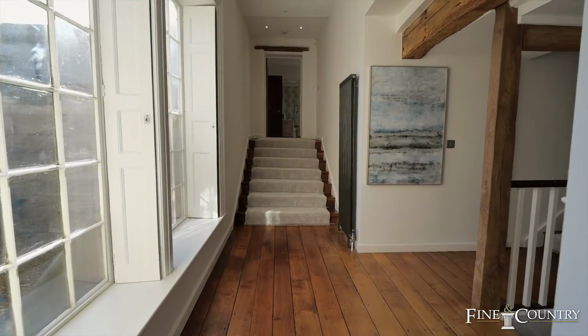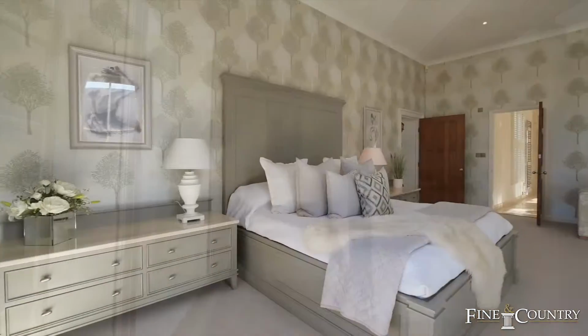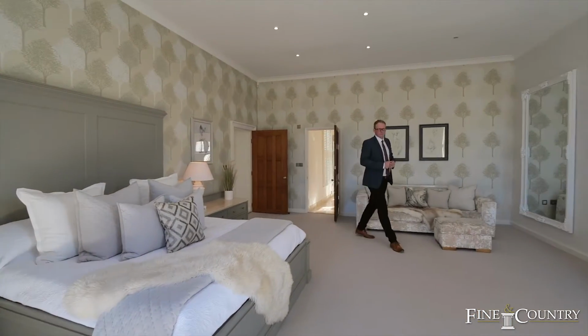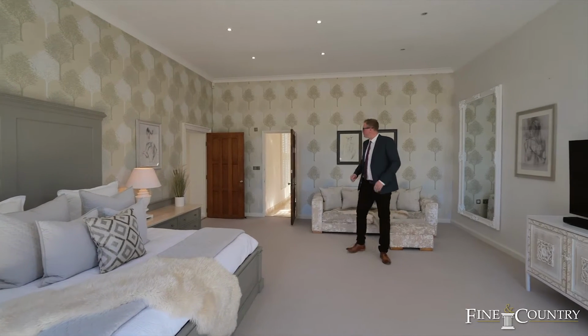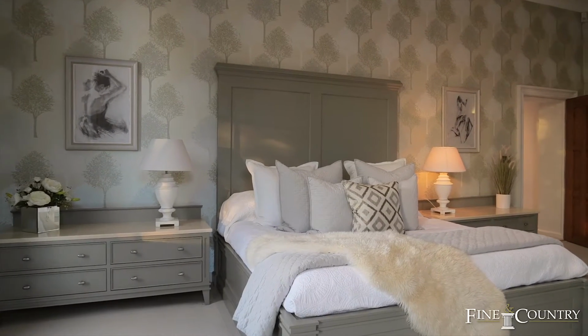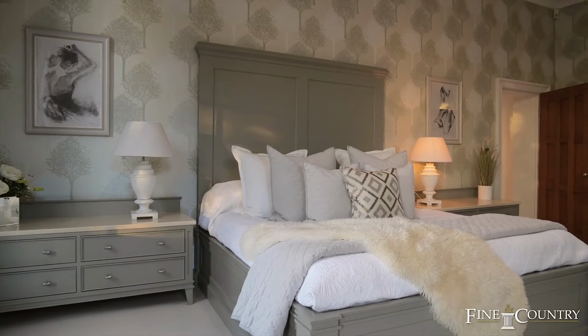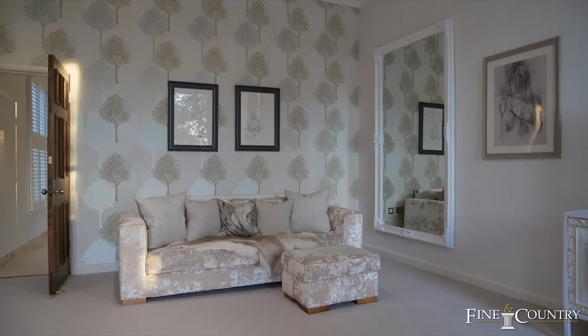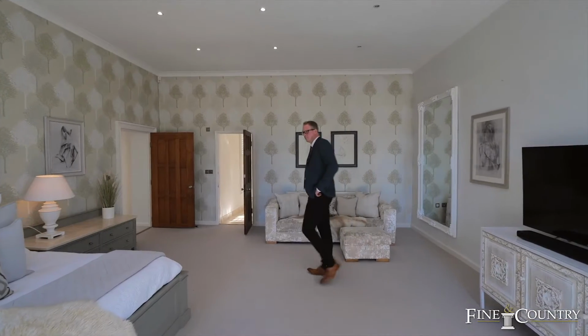Steeped in history, this iconic building is referenced several times in local historical manuscripts. We understand the house to have been built by Richard Yardley. It was constructed from Ashlar Sandstone, sourced from a local quarry. The main elevation faces west and looks over Warwick Racecourse.